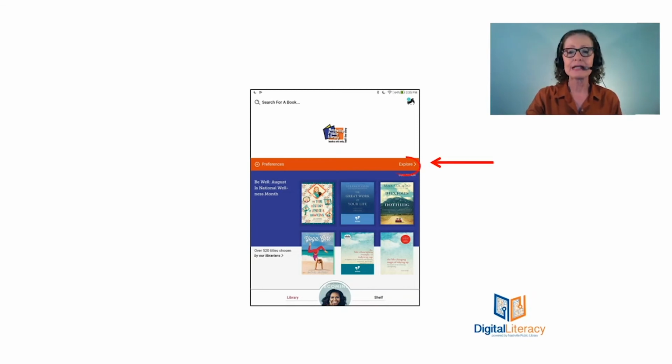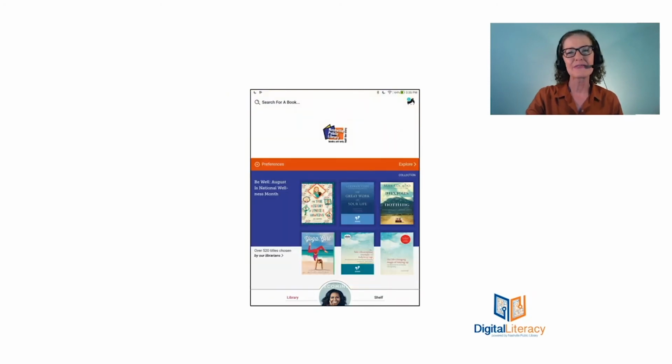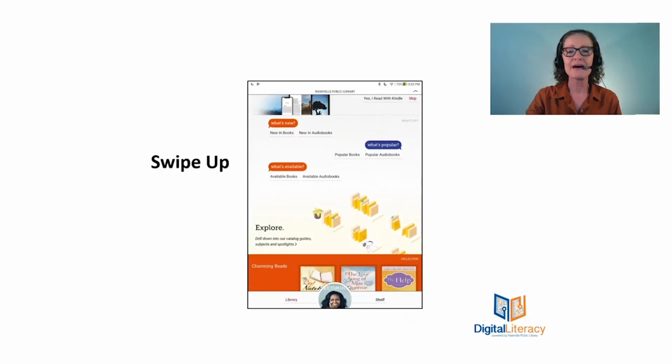Because I want to show you other ways that you can look for books. You can tap right here where it says browse. And that's going to take you to different categories that you can look for books in. And then I'm going to hit my back arrow to go back to my home page. And I'm going to show you the way that I like to browse. I always like to see whatever the Libby librarians have picked to feature. So I kind of like to look around and then I can swipe up and I can see what's new, what's popular. And this is where I can see all the bestsellers.